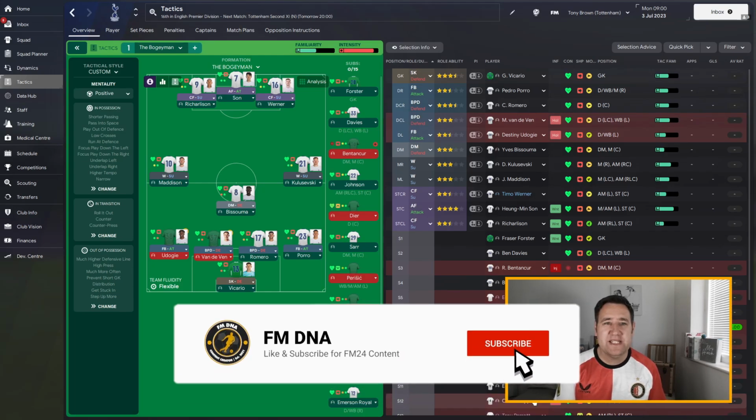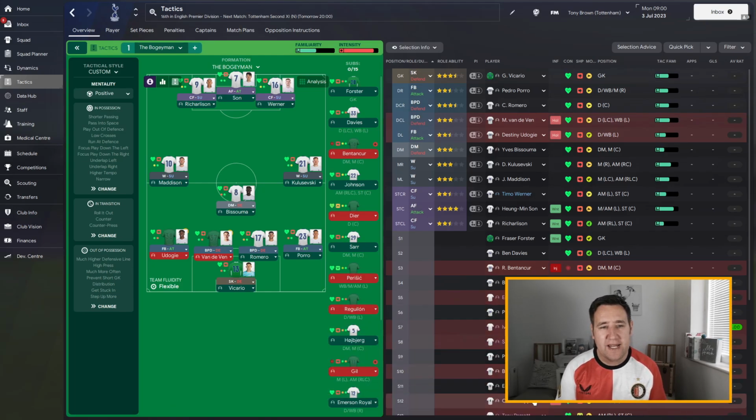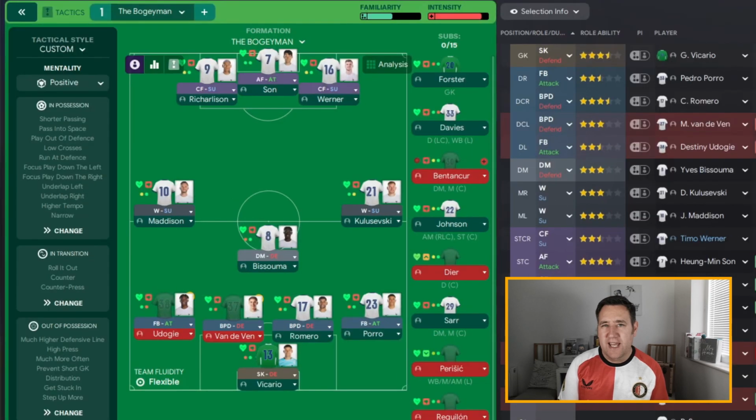I'm back with another FMDNA tactic, and this one's called the Bogeyman. A 4-3-3. It's a very good tactic. It's something a little bit different. I don't think you see this much. Two complete forwards and an advanced forward up front, two wingers as well, and a defensive midfielder on defend.